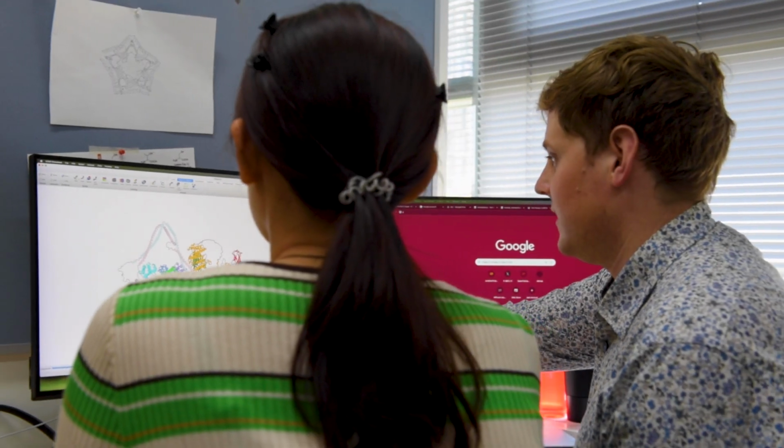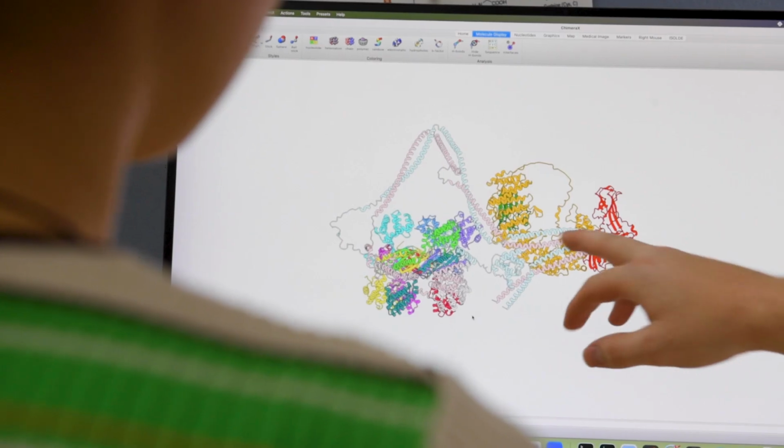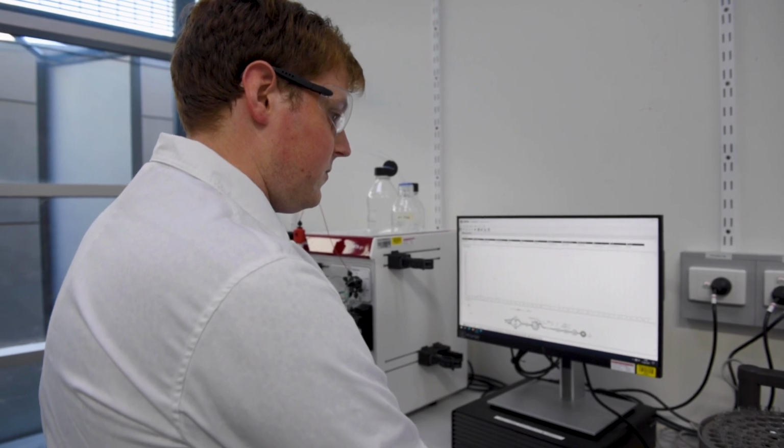We're trying to use really new techniques which allow us to look directly into the cell, but at an atomic resolution. The Dementia Australia Research Foundation has facilitated the purchasing of equipment that we otherwise wouldn't be able to afford. Fundamentally, the process we're trying to understand is how protein levels are regulated in the cell. And this is maintained by a system called the membrane trafficking system.